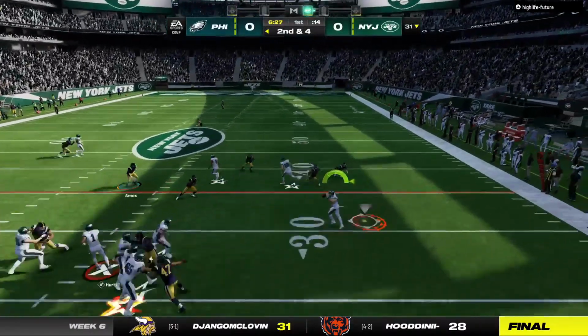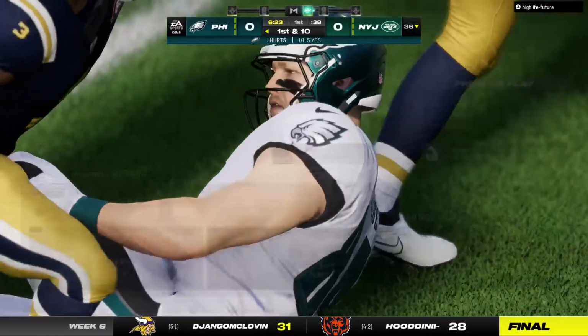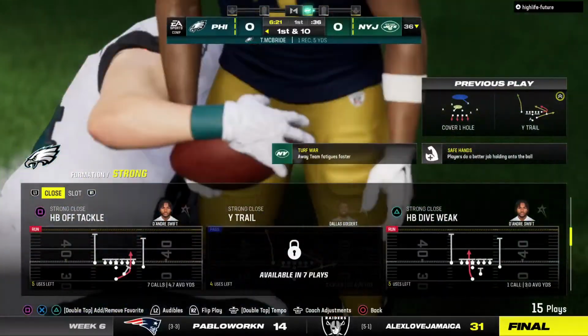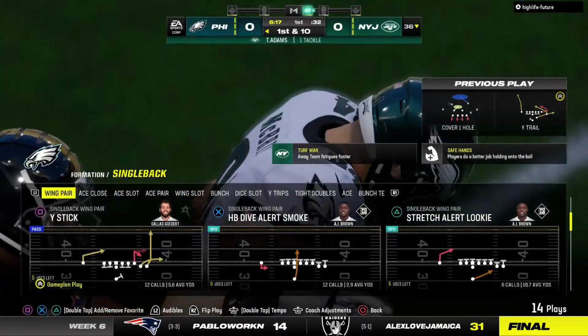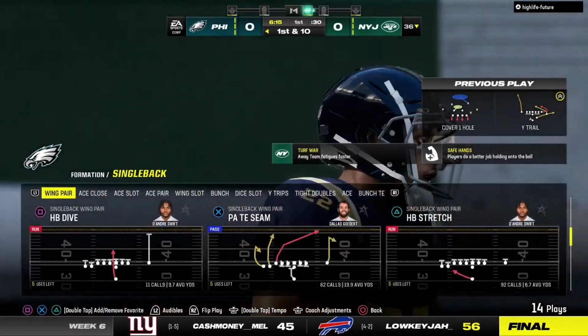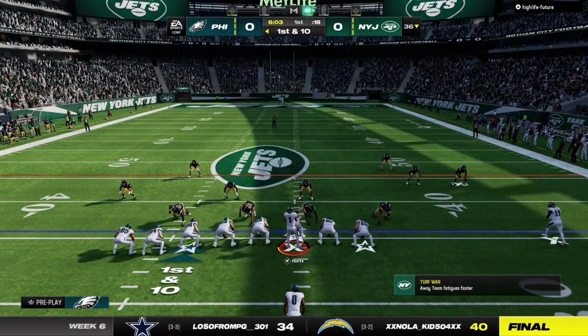Second down, here's Jalen Hurts. A short one here, caught by McBride. A gain of 5, good enough for the first down. Many different ways to create space, but on that play, he did it with that big, wide body of his. Didn't get a whole lot of yardage on the play, but it did what it was supposed to. Pick up a first down.